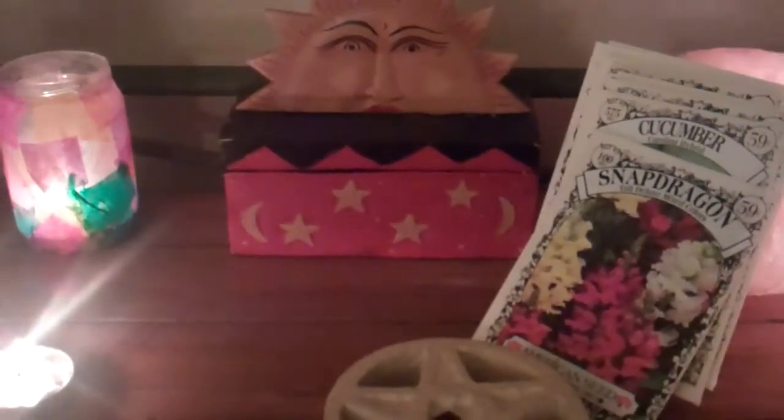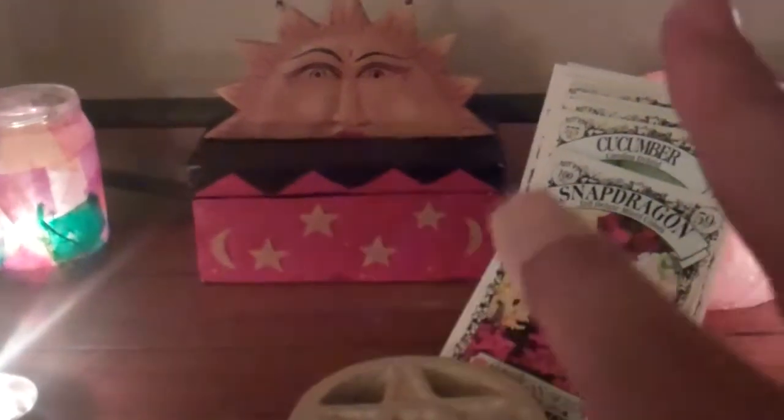It has been a long day. We've got some packets of seeds here. There's flowers and some veggies and some herbs. Just a little mismatch. And this is this cool little thing. I got this at Goodwill. It's just this little box with a sun on top. It's little, and that's what I had my stones in, just to keep them safe before I actually set up the altar.